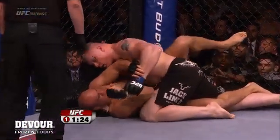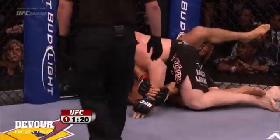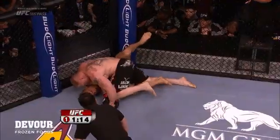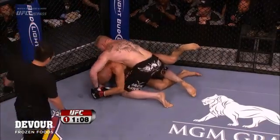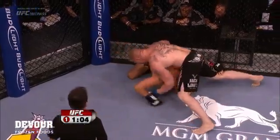Lesnar using the left leg to try to pin down the arm of Randy Couture. Randy, a little wrist control. And he is in half guard, but Randy likes to ground and pound from half guard. He likes to hold on. Look at that. Holding on to that arm and holding Randy in place. The one thing Brock is doing here, Joe, is he's methodical, though.